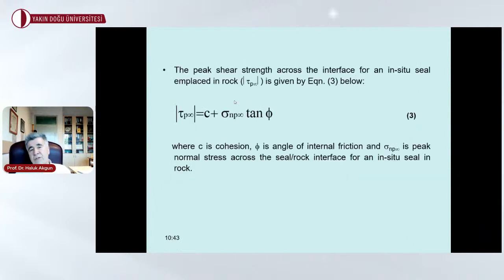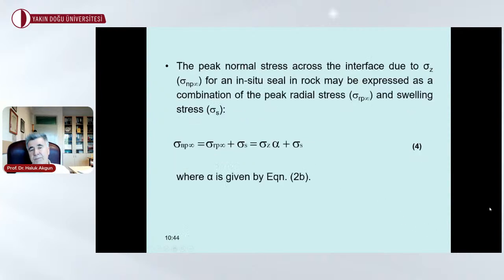And we have used the Mohr-Coulomb shear strength equation that we have here, and it is the conventional Mohr-Coulomb equation. So cohesion, angle of internal friction, and whenever we have normal stress at the plug and rock interface, and this normal stress is a function of the axial stress and of the cement swelling pressure, where C is cohesion, phi is the angle of internal friction, and then sigma NP infinity, which applies for an in situ state of stress, is the peak normal stress across the seal-rock interface for an in situ seal in rock.